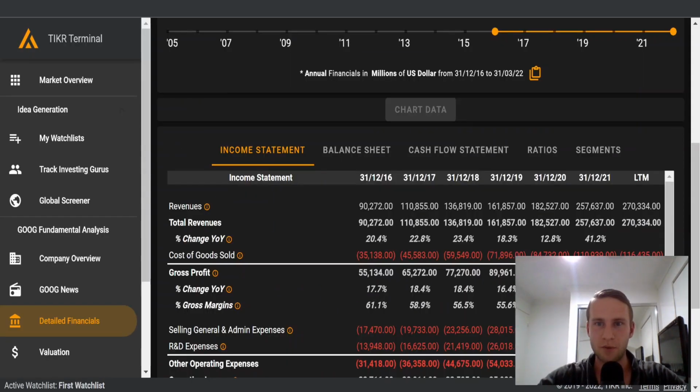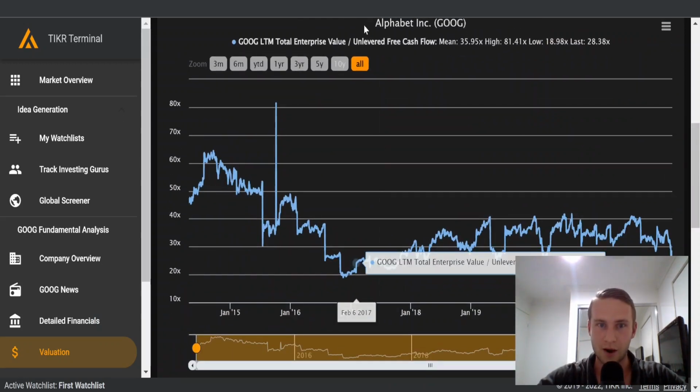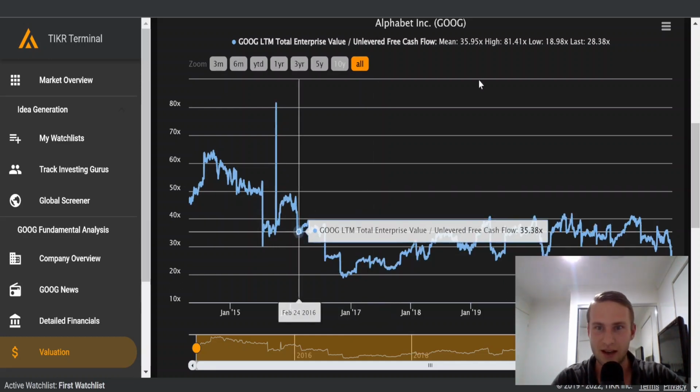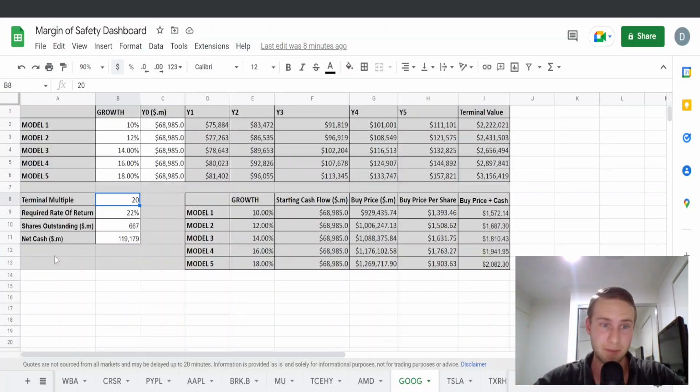But if we jump back over to Ticker, we can see that we've got the historical price. Well, this is actually enterprise value to free cash flow multiple. And you can see that it's gone as low as about 19, and as a mean value, it averages about 36, and currently we're sitting at 28. So 20 is about as low as it's ever been. Perhaps if you wanted to be a bit more aggressive, you could use 25 here, and I probably couldn't get too mad about that. And of course, you've got to make your own numbers here. But I think 20, maybe 25 is reasonable.